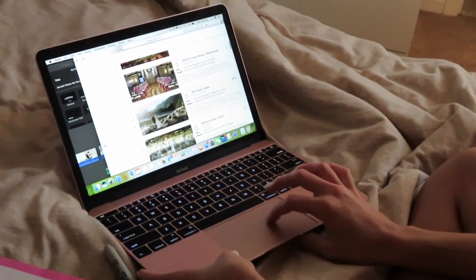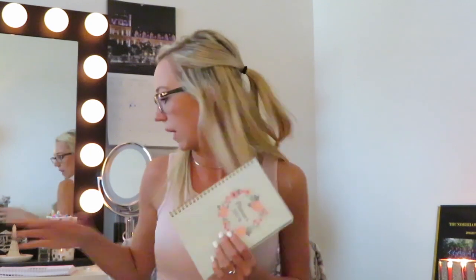And also, along with a wedding book, it's also helpful to have a planner, because a planner can really help you organize what day you need to be doing wedding stuff and what day you can do other stuff. So it's really awesome just to have a planner.